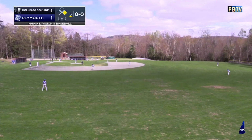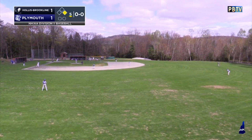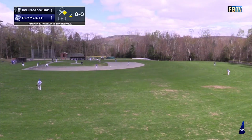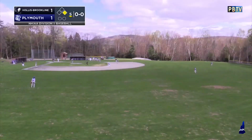So Devlin Costa coming up to bat. We saw him with the show bunt a couple times last time when they were in this same situation. So we'll see what Coach Boyle does if they do that again. Or send in Henry Green. Gets down.